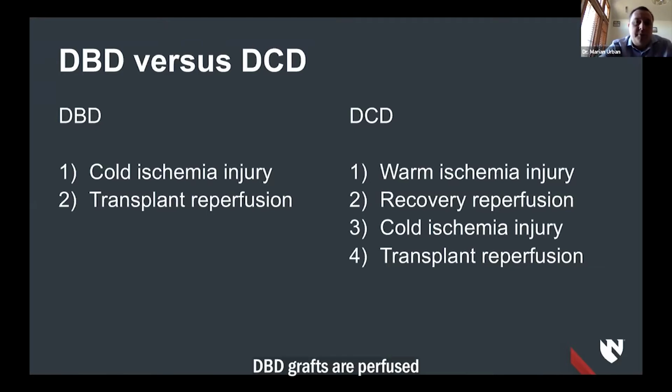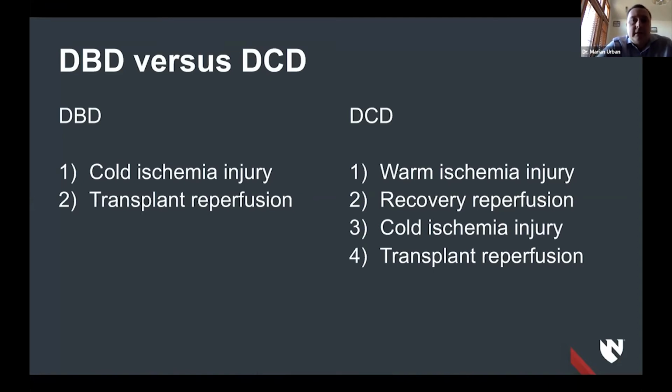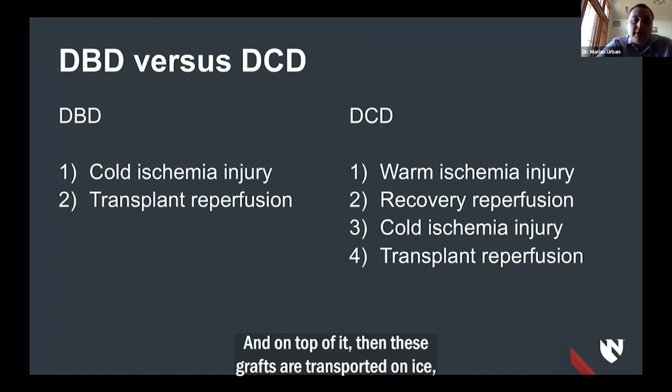DBD grafts are perfused up until the time of the cross clamp. With the DCD grafts, obviously this is not the case. DCD grafts go through a variable period of warm ischemia. Then there's a recovery reperfusion injury, and on top of it, these grafts are transported on ice, and go through the same cold ischemia injury as the DBD grafts, and then suffer the fourth insult, the transplant reperfusion.